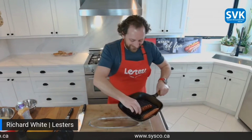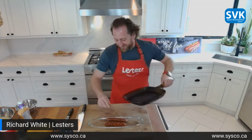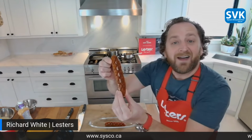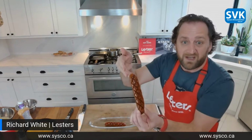What makes a better banana than a sausage? Hang on a second here. So from Lester's, here we go. This is a fully cooked tomato basil sausage. It's like our take on an Italian sausage, just way better because the flavors in here, the sun-dried tomato and the basil, are really in your face.